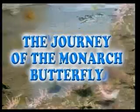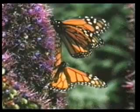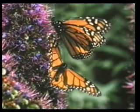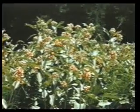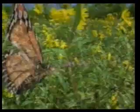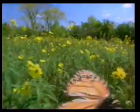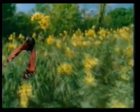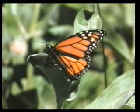The journey of the monarch butterfly. The monarch butterfly lives in southern Canada. Like all other butterflies, the monarch goes through a series of changes before it is born. First, the mother monarch deposits her eggs on the surface of a leaf.